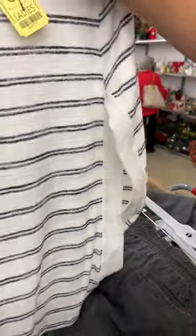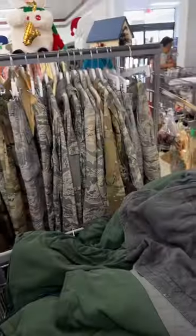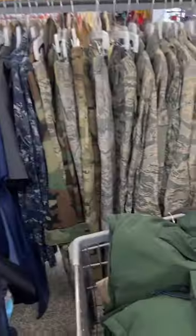It's a top. I don't think I've ever grabbed a Rag & Bone top. It's $5. No? $5 on a women's Rag & Bone. Yay. I think this is all right. I think we can get 25 for this.